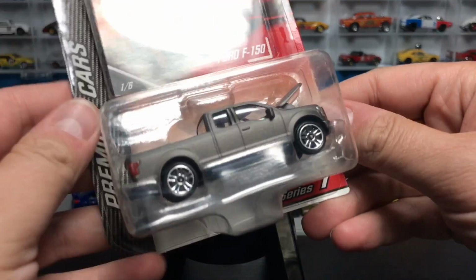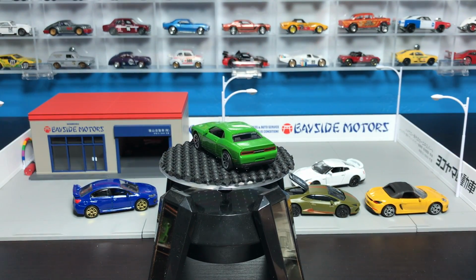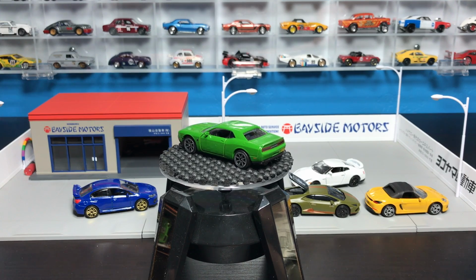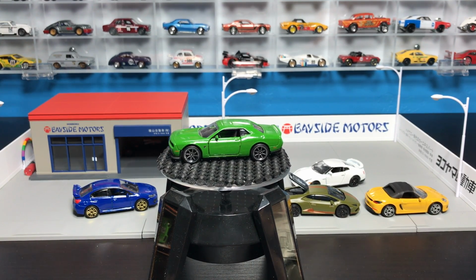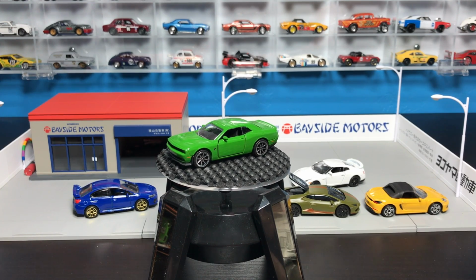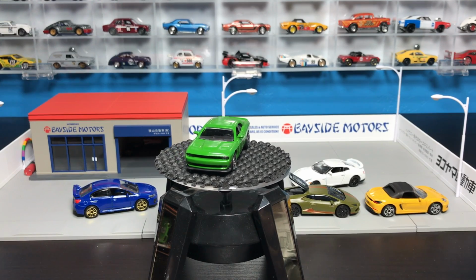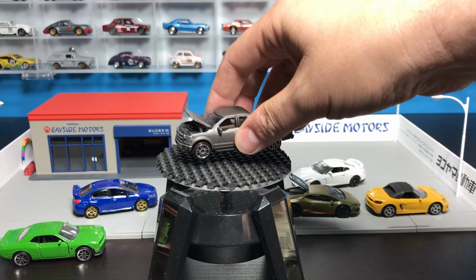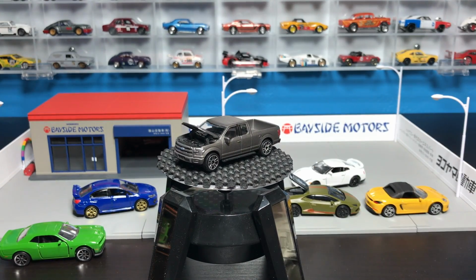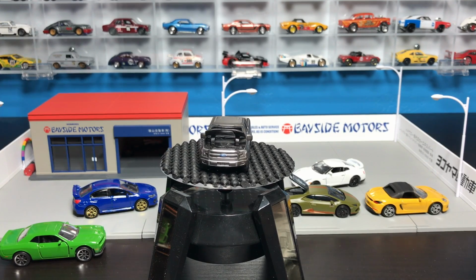All right, last one. Ford F-150 with an opening hood. I think I featured this one. This was also, I think, found in some of the TJ Maxx sets, but it will be here at Toys R Us as a single, as will all of these. All right, Challenger, you're here, and here is the Ford F-150. Love the way they did the front grille there.